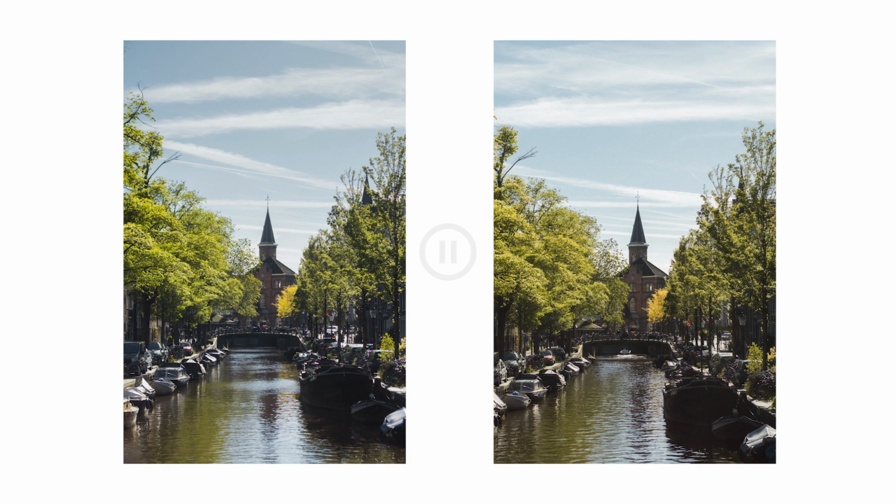Alright, pause the video and see if you can tell which photo was taken with which camera, and leave your answer below in the comments.